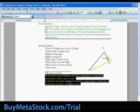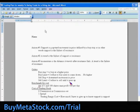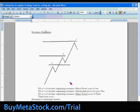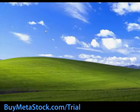To help assist with that, down here I've written in a new section into the notes, and it explains some indicators that are in an indicator pack that I've set up for you. One is called resistance expanding, and I want to talk to you about it, and support compressing. Okay? I'm going to look at the support compressing first. This one's support compressing, support contracting. Okay? So I'm going to pull this up and we're going to look at it real quick. We're going to review a little bit of a trade.